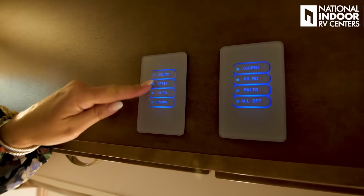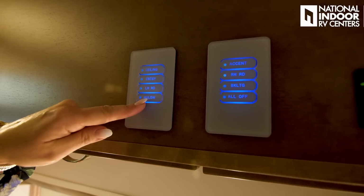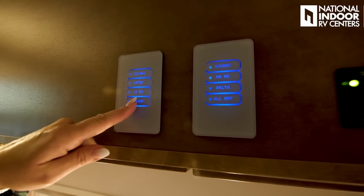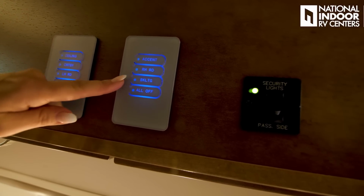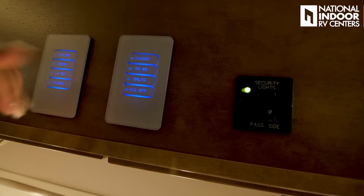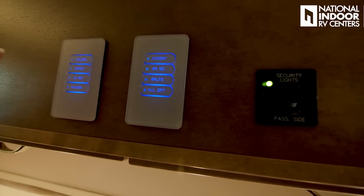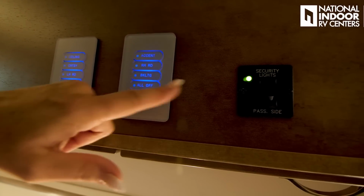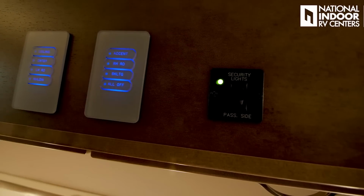So we have our ceiling light, our courtesy light, our left reading light, and our high-low button. So if we want to dim the lights a little bit, we can just hit that to lower the light. Accent light, our right reading light, and then this is the backlight. So you want to probably turn these off when you're sleeping, or you'll have blue lights glaring into your eyes, so you can just hit them off. And then your all lights off button and your passenger side security light on or off.